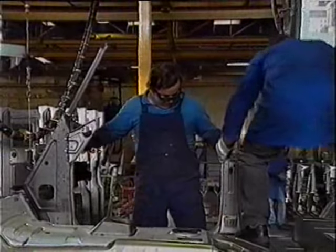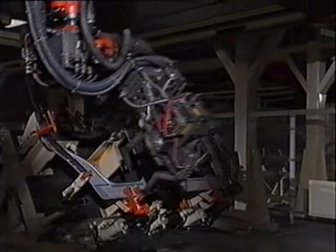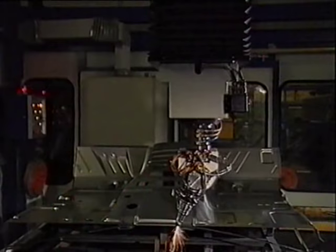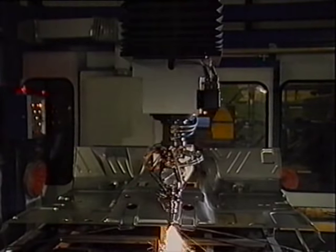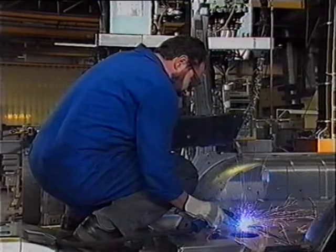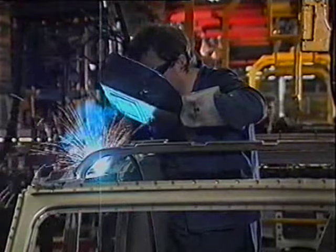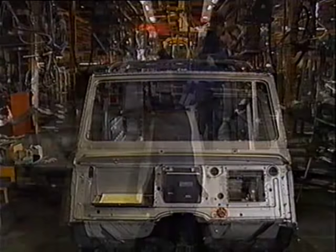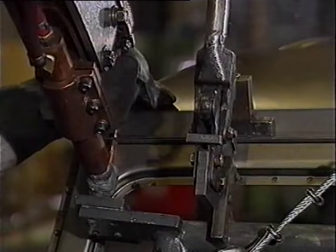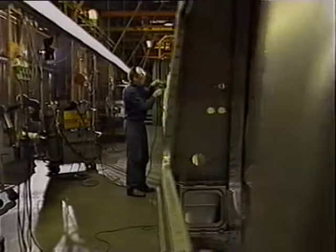The all-steel chassis is made of up to 870 single parts. Front floor, rear floor, and sidewalls are welded together in an automated welding system. Modern laser cutting systems are used. Up to 6,400 spot welds are done, a connection for long-lasting durability, even under all strains.